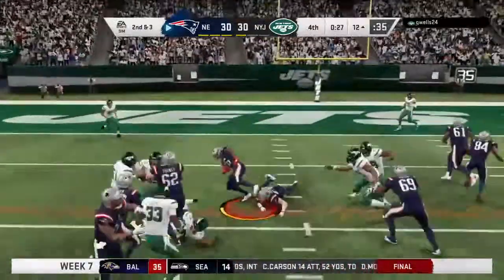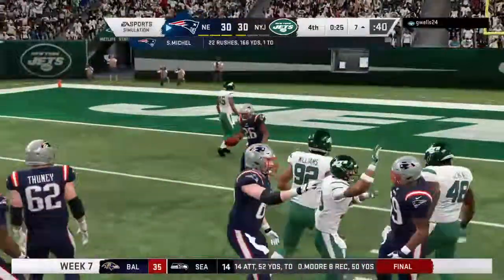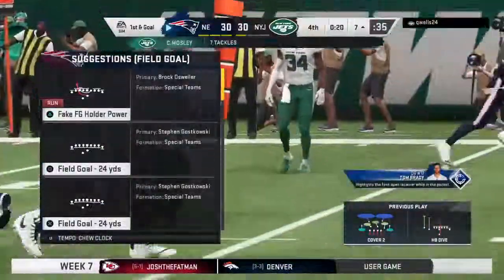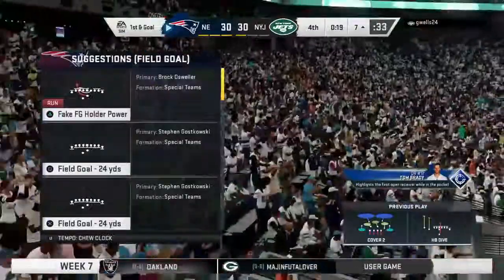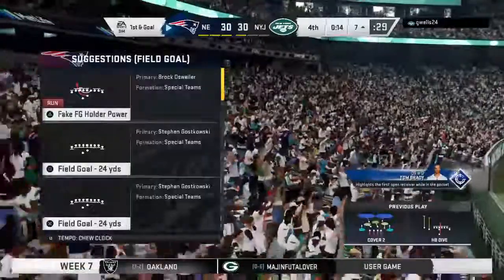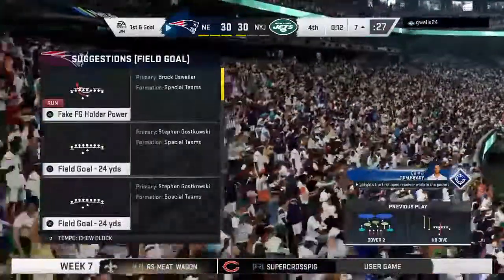They'll keep it on the ground. Michel, and here he'll get it down to the 7. 6 yards to pick up, and that's a first down. Another carry for their leader and a good one. It's crunch time. They'll need him to continue to be productive in both the run and passing game in order for them to try and snatch a victory.